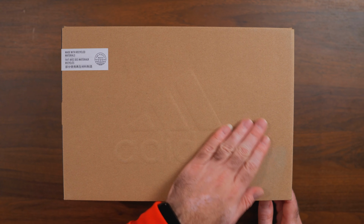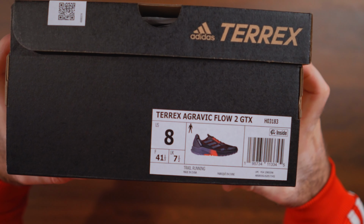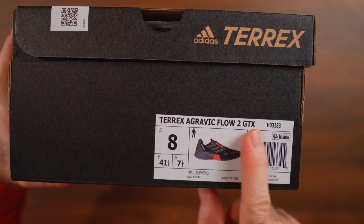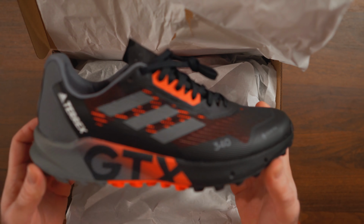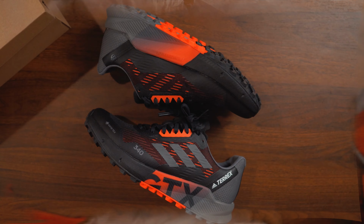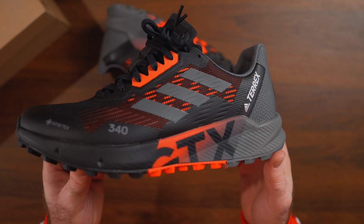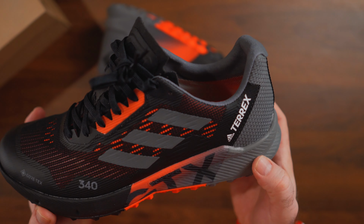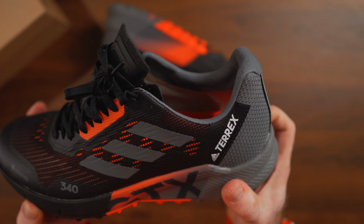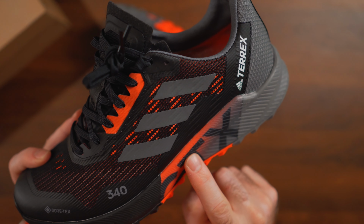So this is the Adidas Agravic Flow 2 GTX. Long name, I know. These are one of the models Adidas offers that actually features Gore-Tex. Those of you that have been into skiing or outdoor activities are probably familiar with the brand Gore-Tex. What Gore-Tex does is keep you dry in wet conditions. It goes into ski pants, ski jackets, shoes, all kinds of garments and footwear to prevent you from getting your feet wet.